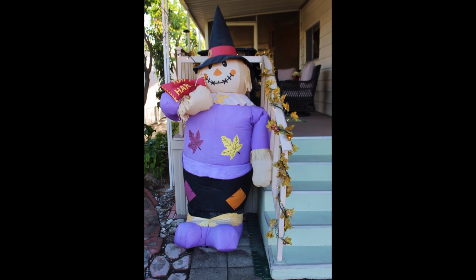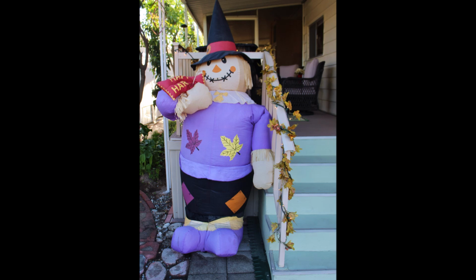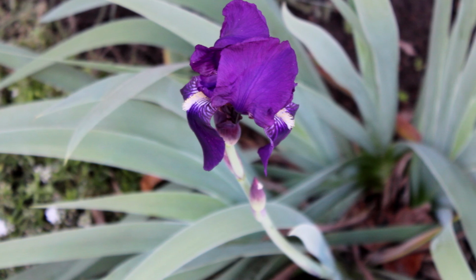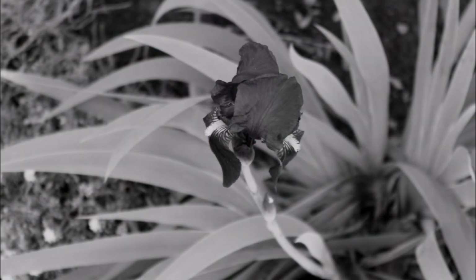I even took some time this past week and set up a little bit of my fall decor outside. It's not a lot, but it's enough for now. And it's enough in the garden too. As you can see, my iris in the front yard is going back to sleep. So it's time for me to call it a day. My tools are put away and I'm heading back in.